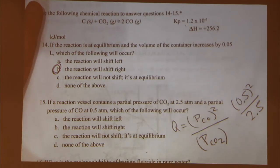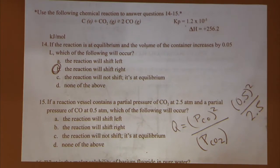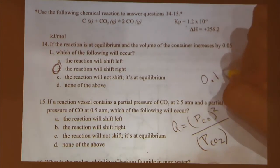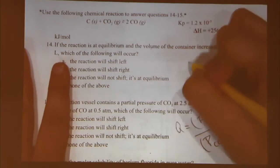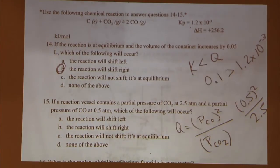And that should be, I think, bigger than Q. So K is... what do we get for Q? Does anyone want to calculate that for us? So 0.5 squared and then divided by 2.5. 0.1. And 0.1 is bigger than the 1.2 times 10 to the negative 3. So K is less than Q. If K is less than Q, which way are we shifting? Shifting left.